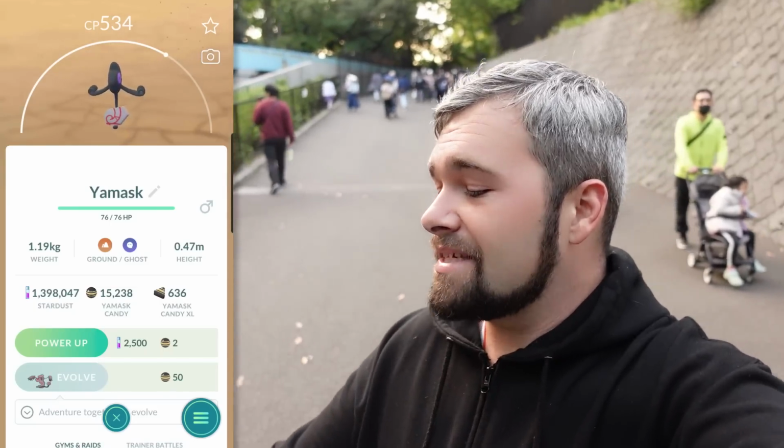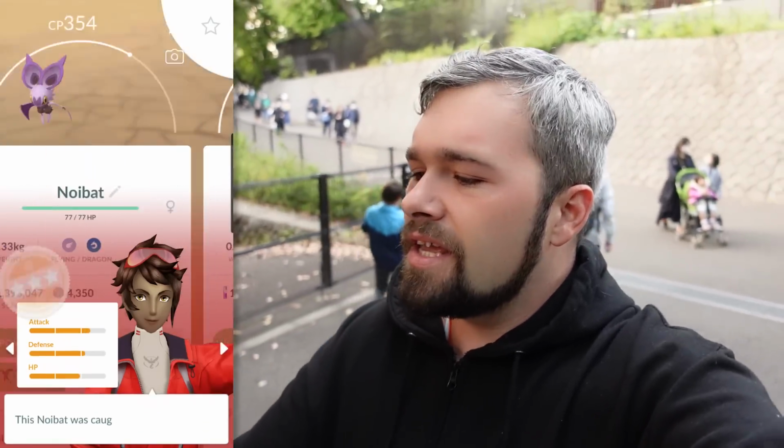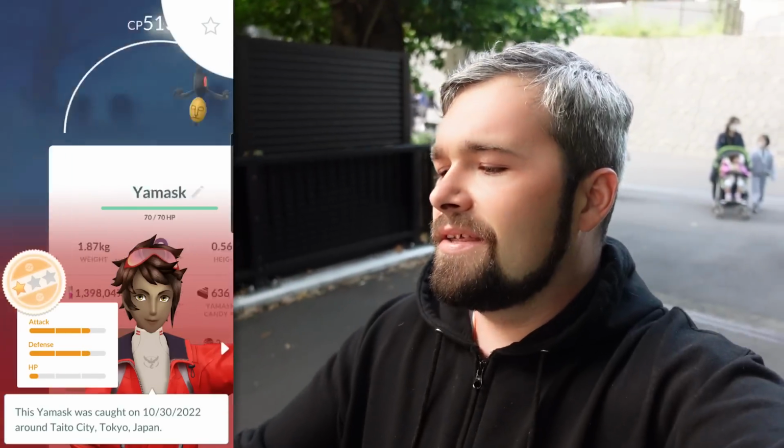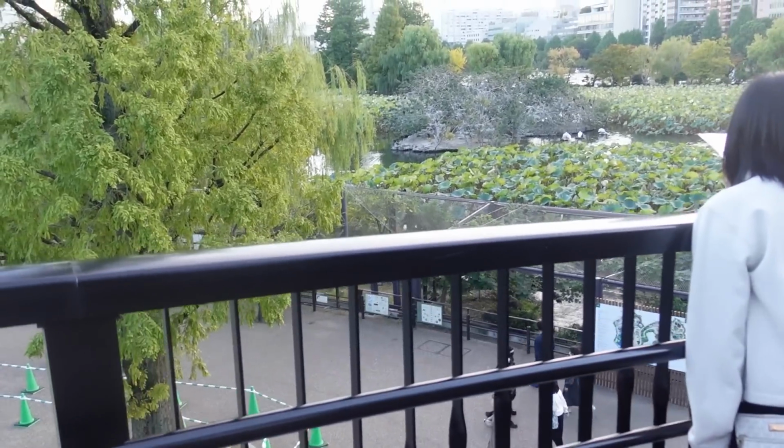We have a Yamask here. Let's just take a look at these IVs. This one is going to be a 12-12-12. We got the Phantom, we got a Noibat, we got a Yamask, a Noibat, a Phantom, Yamask, Noibat, Yamask, and that is everything. Decent hatch, but again, no shiny, sadly.